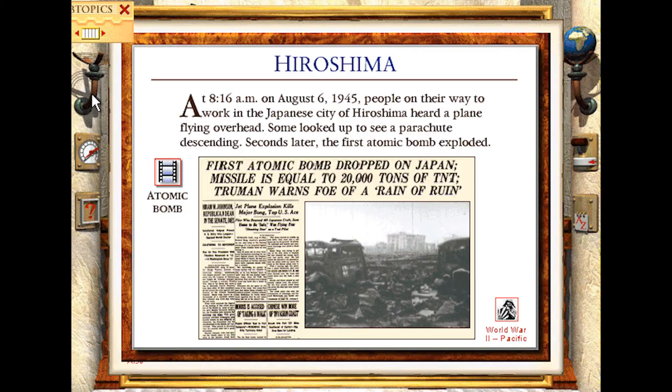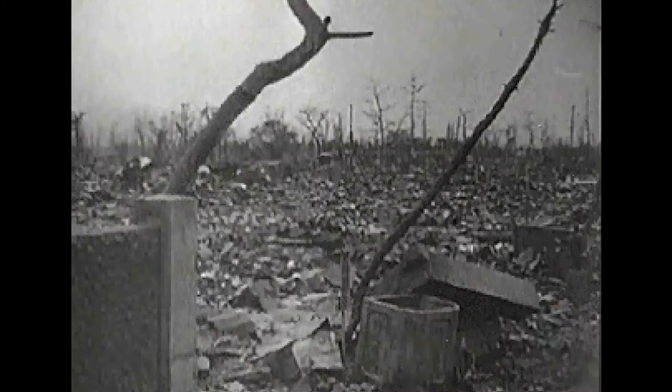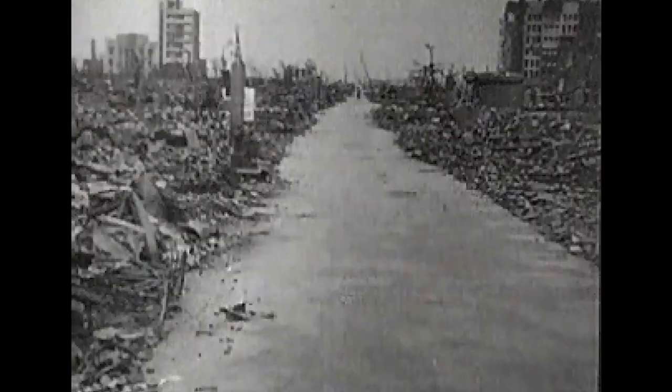Hiroshima. On the 6th of August 1945, the United States dropped the first atomic bomb on the Japanese city of Hiroshima. As the bomb exploded, a white cloud like a gigantic mushroom rose 50,000 feet into the sky. There was a blinding flash of light throughout the city. All that remained of Hiroshima was ruins and ashes. 80,000 people were killed in the immediate blast.